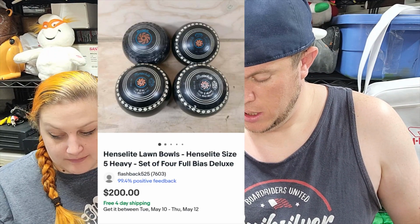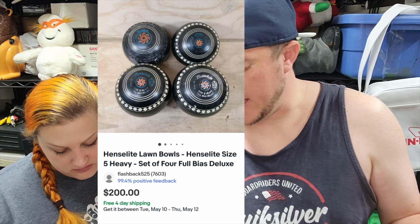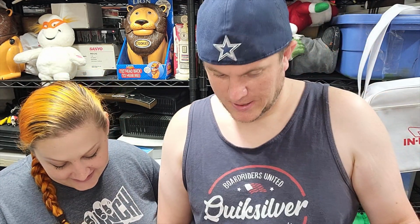Then we got a set of 4 balls. These are Henselite lawn balls, guys, for lawn bowling, I guess. And the set of 4 we did sell for $200 shipped. We sold a set of these already for $140. They're different sizes, but this is a size 5, I think. I got 2 sets for $20, and we sold them for $340. Awesome.